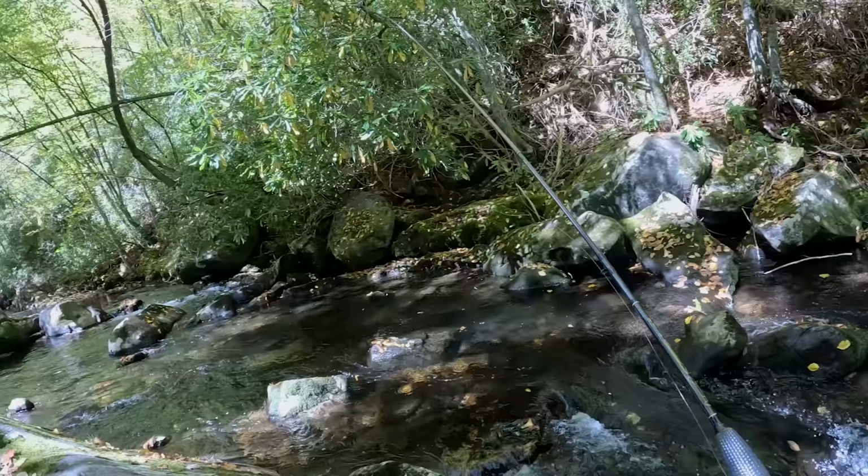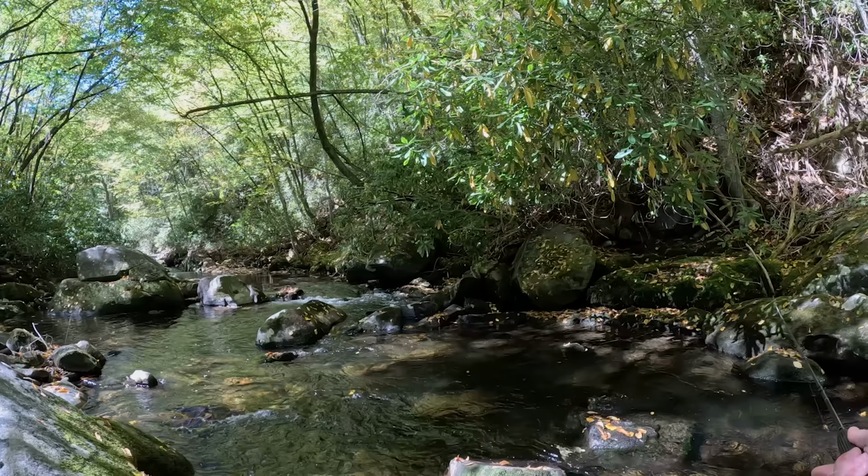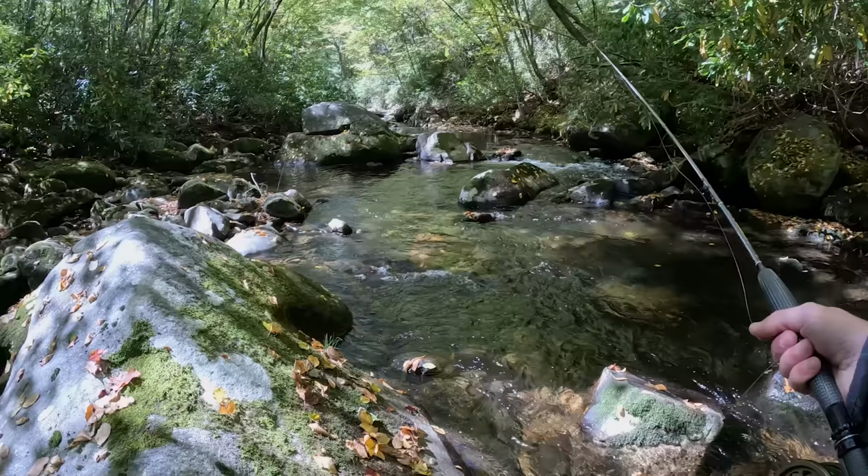Yeah. I know, I might have to switch flies because it's too clear. Like I might like black or something might be better than this real bright colored thing. You know? That, I mean, Jesus.